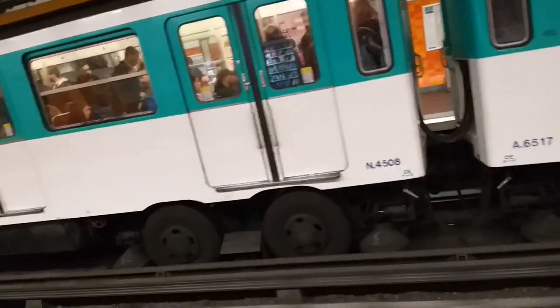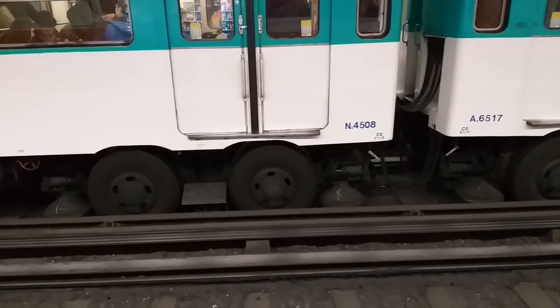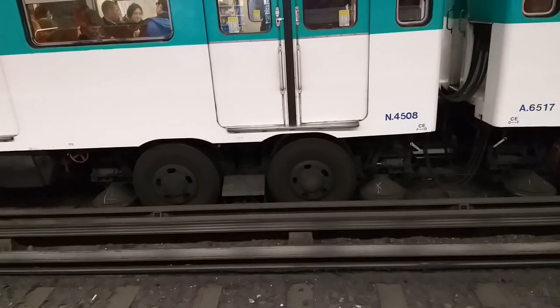Alright, so we're just gonna watch this train leave, and we're gonna see the wheels turn. That's actually kind of fascinating in my opinion. So here, the train is about to leave.